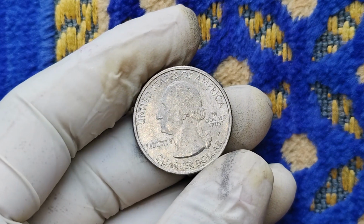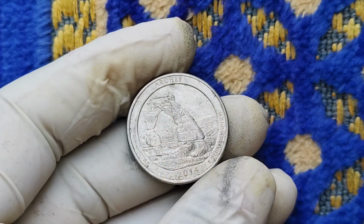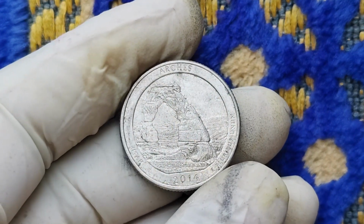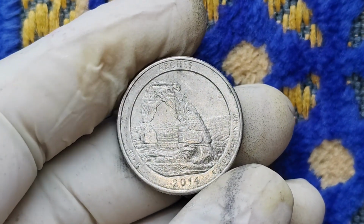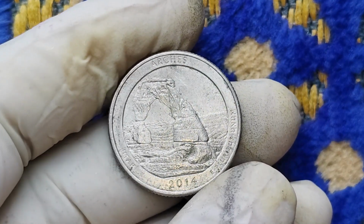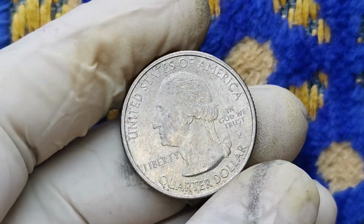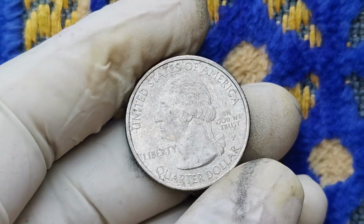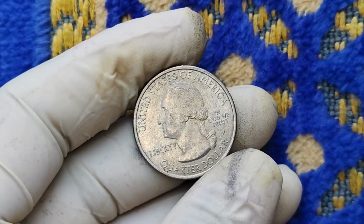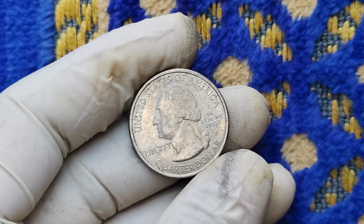Get it professionally graded. If you suspect your coin is special, send it to PCGS or NGC for authentication. Even if your coin doesn't hit the jackpot, 2014 P Arches quarters with errors are selling for serious money. Lower grade error coins have been selling for hundreds to thousands of dollars, but that one perfect MS70 example? It sold for an eye-watering $1.5 million to a private collector who specializes in rare modern coins.